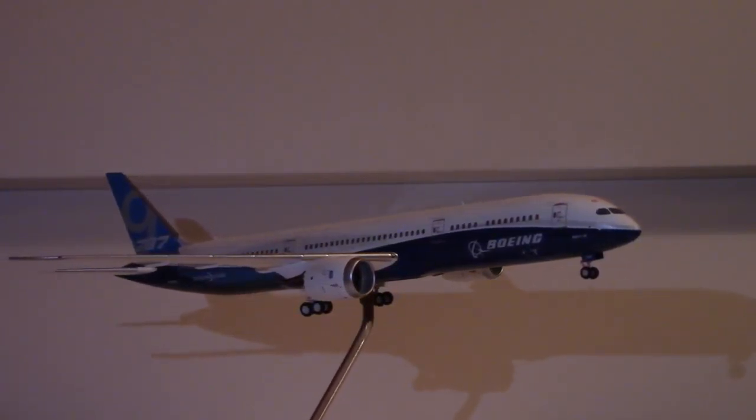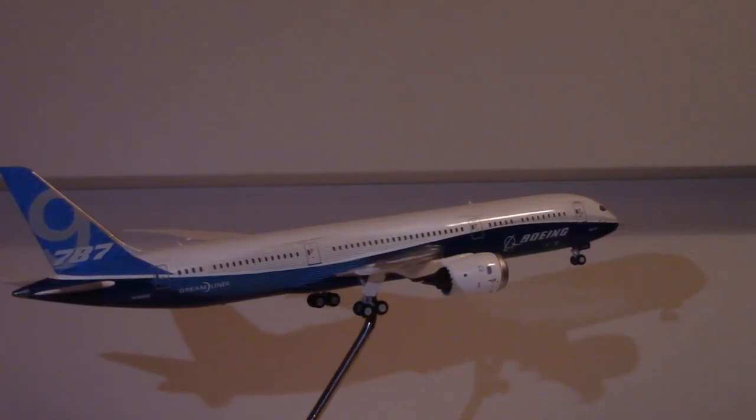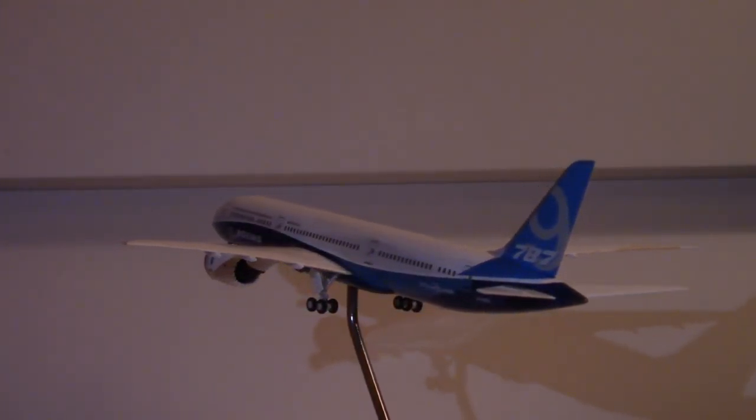The landing gear are great. They all roll very freely. Rubber tires in perfect round around those wheels. Everything looks good. Nothing's loose, nothing's chipped, nothing's crooked. It's just an absolutely wonderful all-round model.